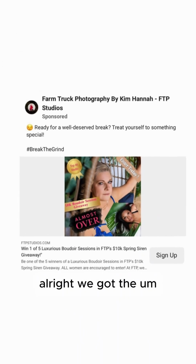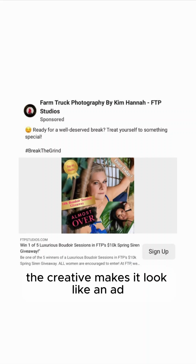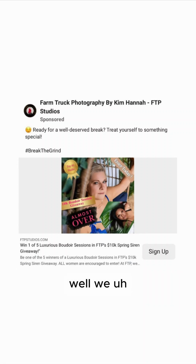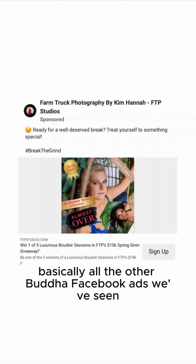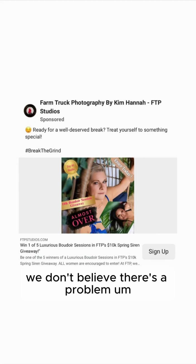Yeah, it looks like an ad mistake here in the photo. The creative makes it look like an ad. The false belief that caused us to make this mistake is, well, we've seen it a bunch, and basically all the other Boudoir Facebook ads we've seen. So we don't believe there's a problem.